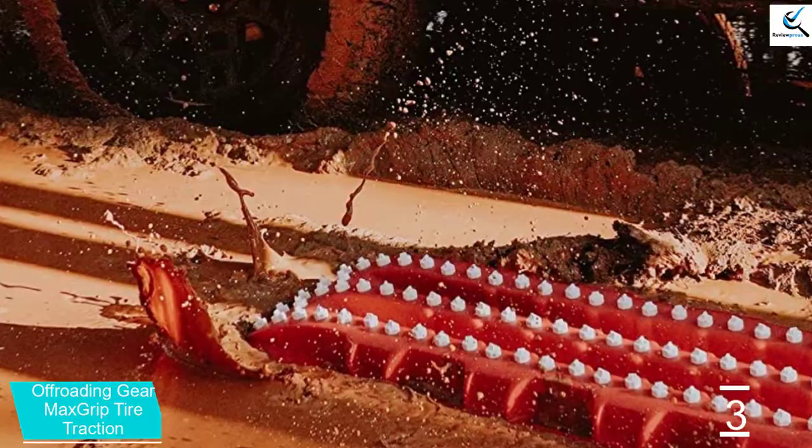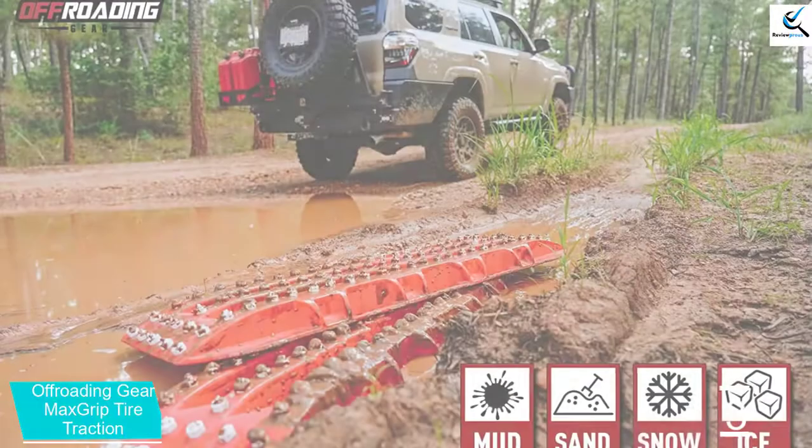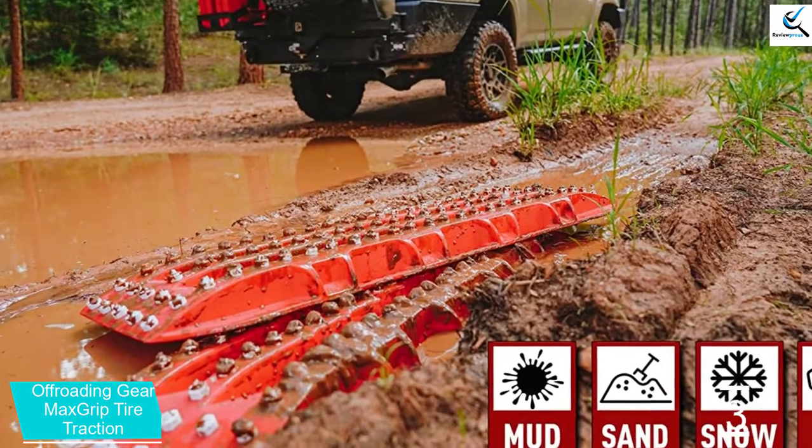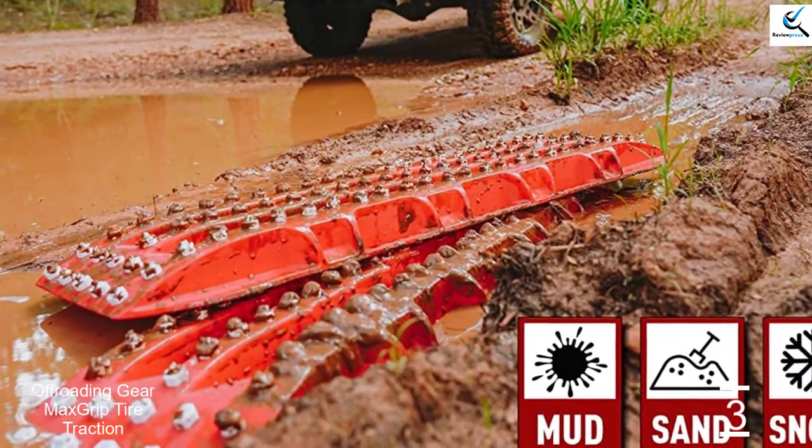surface. For use on nearly any vehicle with 3 tons of capacity, you can use your Max Grip traction pads on nearly any vehicle including trucks, SUVs, cars, Jeeps, and more.